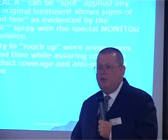As I said, we can spot apply the Super Seal anytime we need on any specific part without having to spend money to recoat the entire surface. So the ability to just touch up where needed is going to save a lot of money in the use of this product.